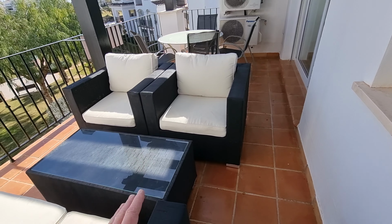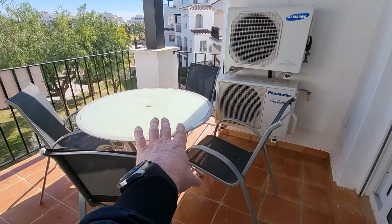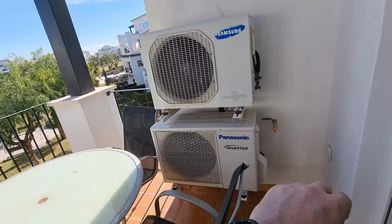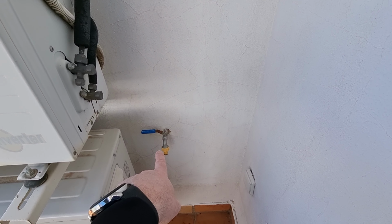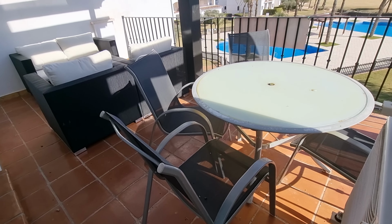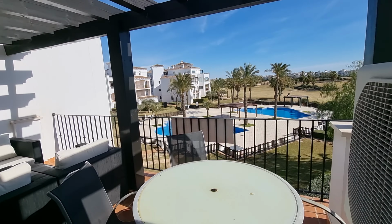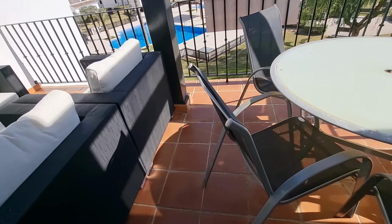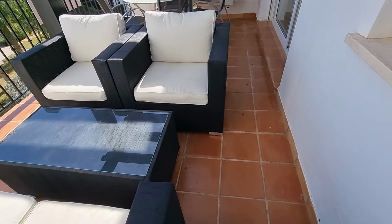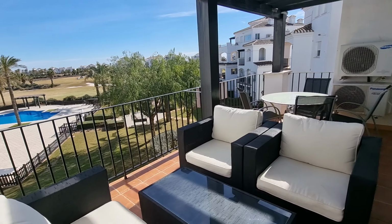So you've got a nice big double sofa kind of chair here, 2 singles directly opposite, and these are good sizes, they're not small. A little table in between, and you've got a table set up over here with 4 chairs. Over here are the exterior units for the 2 bedroom AC units. You've also got a tap for water here, and an electric point. The tap is mainly to wash the terrace. The electric point means you can put, for example, a beer fridge out here, or even do what the Spanish do, and in the summer just put a TV out here, which is what you always see when you go around the Spanish towns.